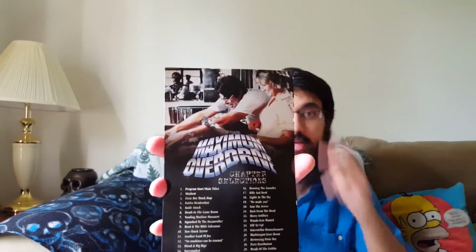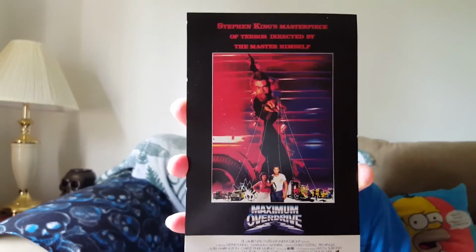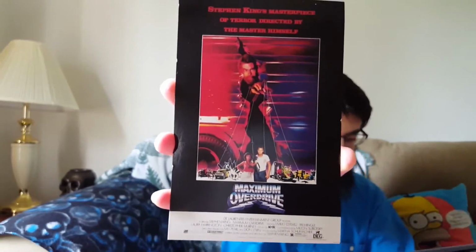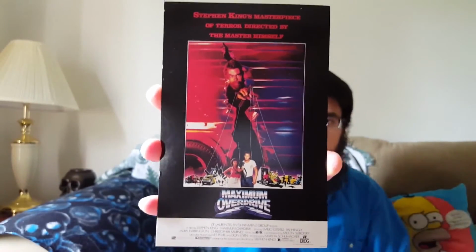Of course, it's got a picture of the chapter selection, which I love. If you're going to skimp out on the actual menu, at least put this in there so I know what I'm looking at. And it's just nice to have a paper of something. And then on the back, instead of it just being blank, they actually put a picture of the original poster that would have been seen at the movie theater back in 1986 when Dino De Laurentiis's production group released this film to the theaters. So that is absolutely awesome.